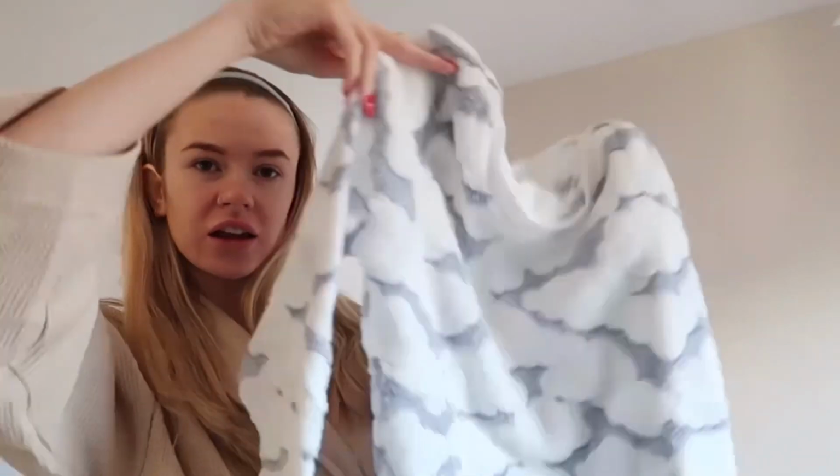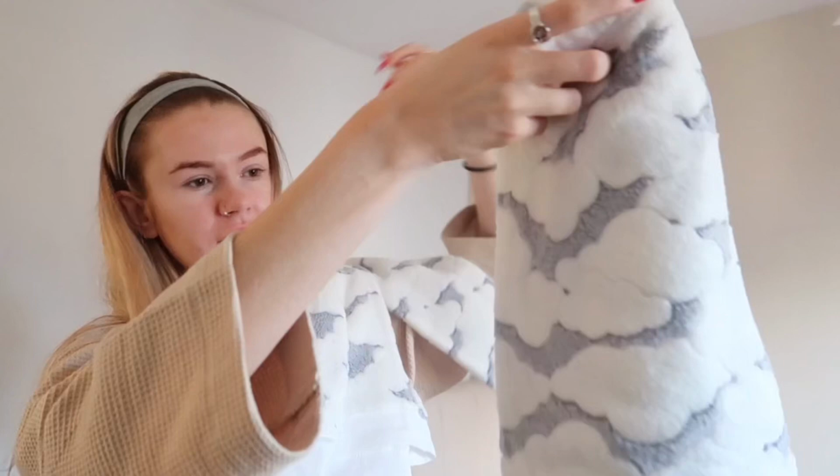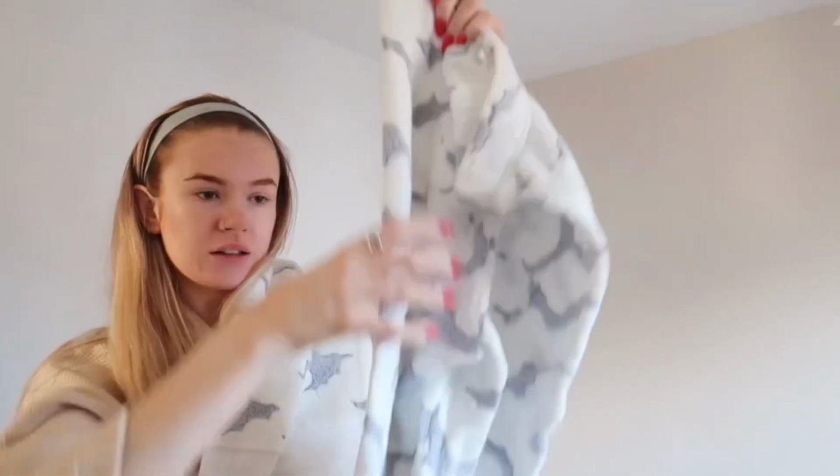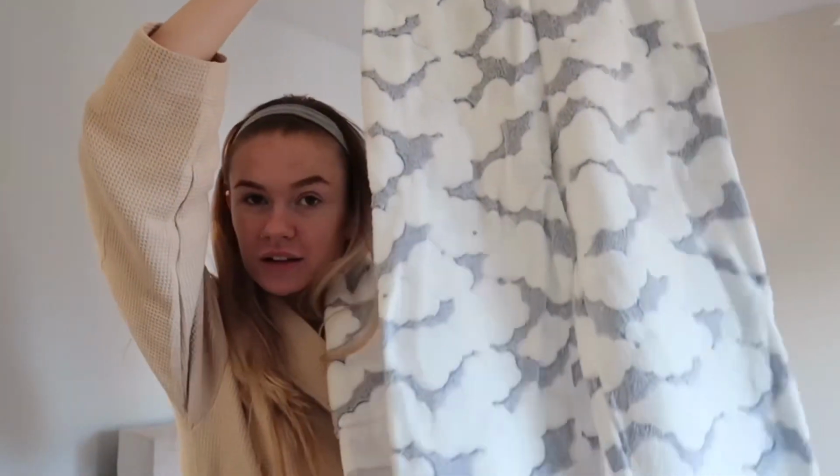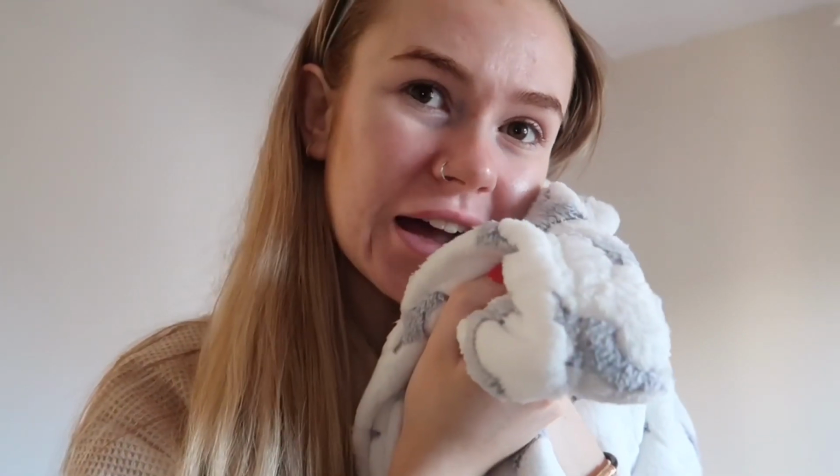Also, my grandma got me these pajamas for Christmas. Oh, I love them. They're from Primark, but how cute are these? Got little clouds on. And then this is what the pants look like. They are absolute heaven. And they've got a little cuffed hem. She's been in Ireland over Christmas, so she came round to see us yesterday. And if this doesn't make your day a whole lot better, then I don't know what does. Oh God, these are so cozy, I love them.